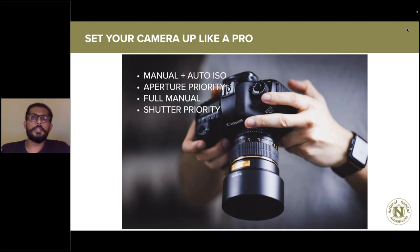Then, of course, there is full manual mode where you set the shutter speed, you set the ISO, you set the aperture. It is definitely a more involving form of photography. Also a much more challenging form of photography, one where the chances of getting things wrong are much higher. And one that frankly works much better in a studio than out in the field. That is my personal opinion.